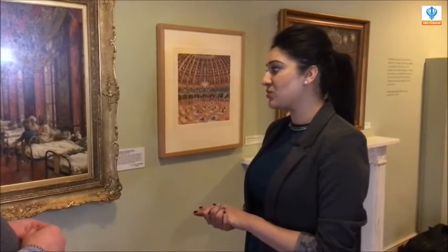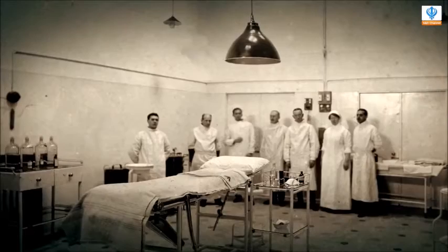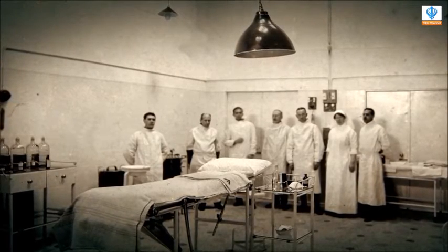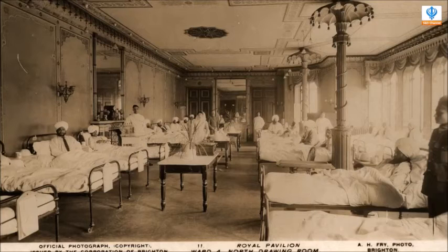Would there have been any sort of barriers in terms of language barriers or understanding, communicating between the doctors and the nurses and the patients themselves, the soldiers? Well, most of the medical staff who operated here were retired members of the Indian Medical Service, so these were men who had spent their professional lives in India and would have known something of some Indian languages, particularly Urdu, which was the lingua franca of the Indian army. Other doctors were employed from Indian medical students who were studying in Britain, and of course they themselves would have understood Hindi or Urdu, the two most common languages.